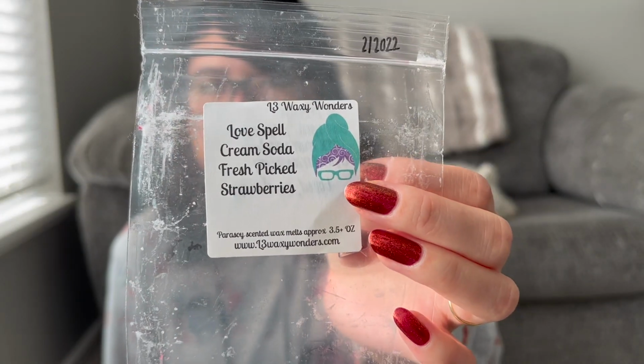Matrix melts for me have been kind of hit or miss. Like sometimes I feel like they seem weaker, and I'm not sure why that would be. Maybe it's because it's really thin. This time around, I would do like 2 of the cubes in a warmer. I think before maybe I did 1 cube in a warmer and it just wasn't strong enough. But loved it, loved the performance.